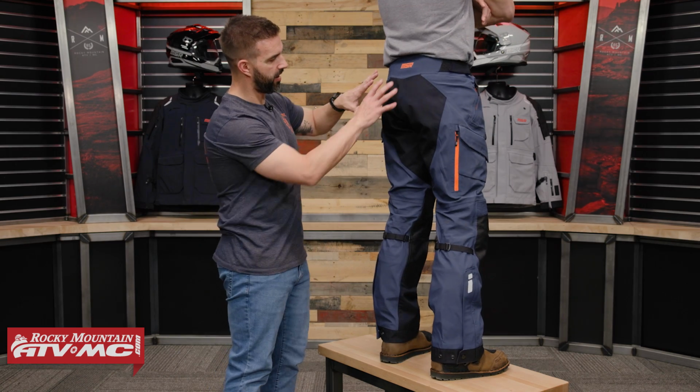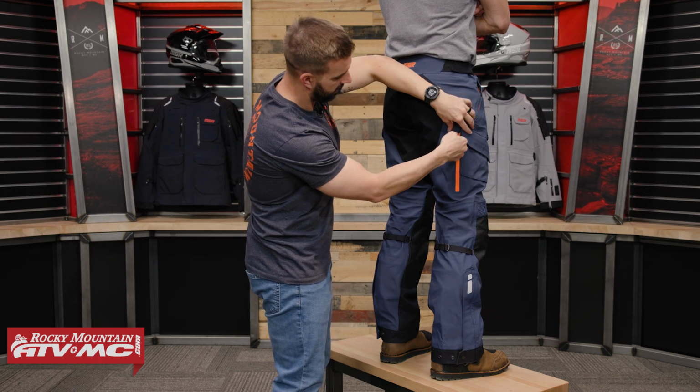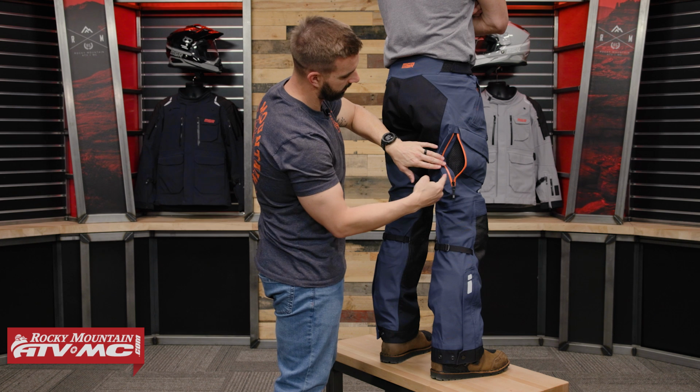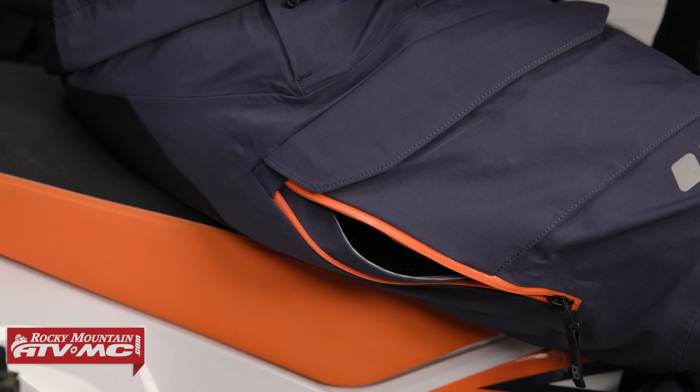Now on the back, there's that reinforcement panel here in the seat. Again, high wear area. The vents on this is key. Very large exhaust vents here on the back of the leg. And again, you can see right to Charles's leg because you just have that mesh liner there on the inside. So direct airflow going through.